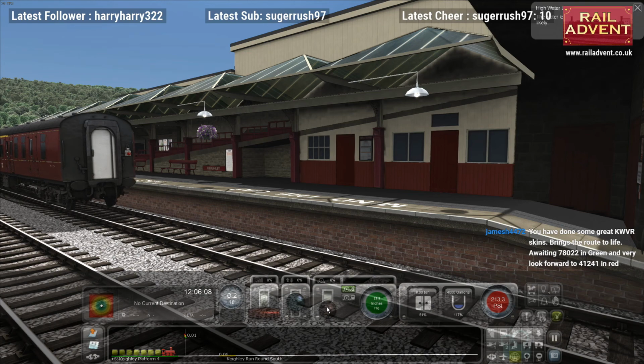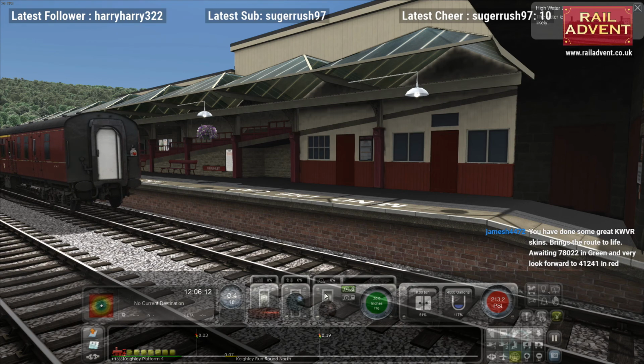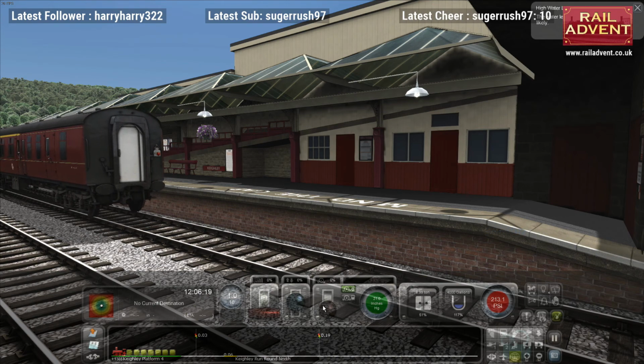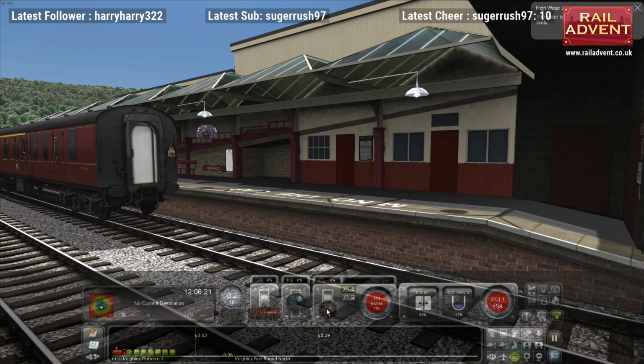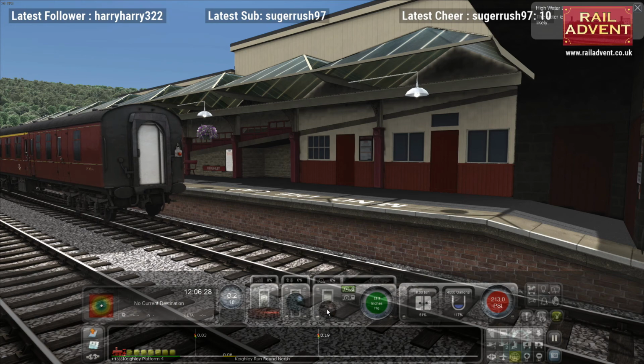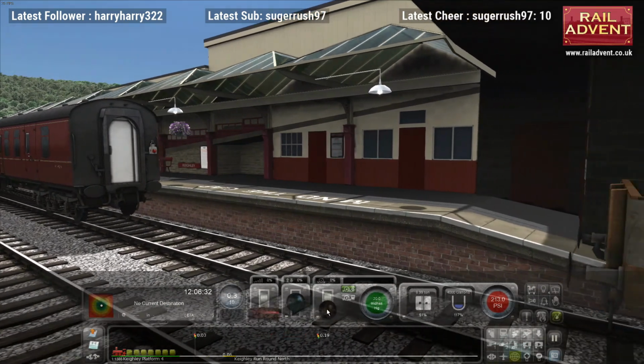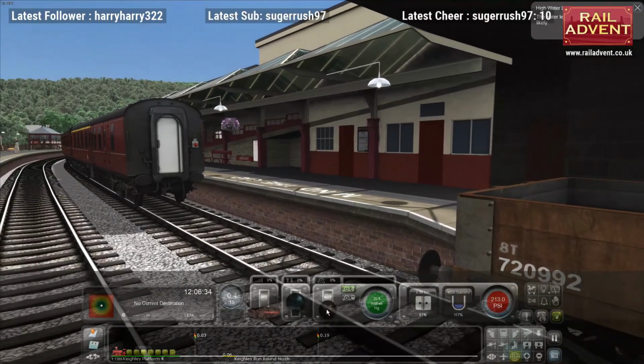So James says you have done some great KWVR skins, brings the route to life. Awaiting 78022 in green and very much looking forward to 41241 in red. 41241 should be a particularly interesting one. I got all the reference photos for that, and I've offered advice and feedback to the guy who made the model for that. So that should be an interesting one.